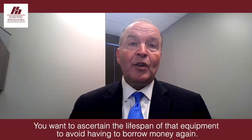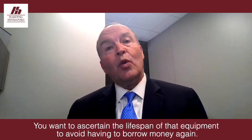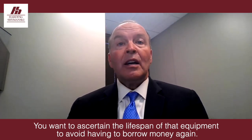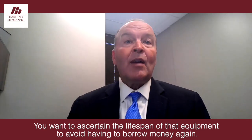Another longer-term commitment would be buying a car. Many times buying an automobile comes with a term. You can get terms up to 10 years originally. I don't recommend that, but up to 5 years is reasonable because you want to ascertain the life of that equipment and make sure that you don't have to go in and borrow money again against that vehicle while it still has debt, which would be a smart thing to avoid.